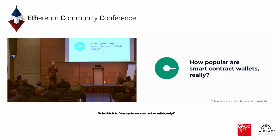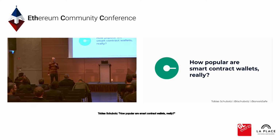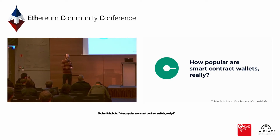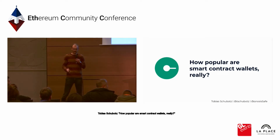They have been becoming quite popular, and we at Gnosis are building a smart contract wallet ourselves, the Gnosis Safe, and this presentation will be about how popular smart contract wallets really are.